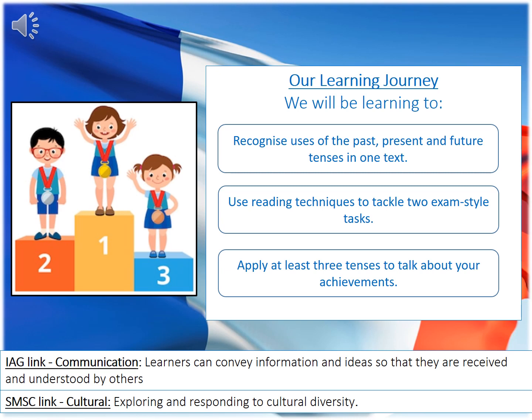Okay, Y11, we are continuing with the topic of school and we're now looking at achievements so that you can say what you have done and what you're proud of within school. In terms of your learning journey, we'll be looking at using the past, present and future and recognising them in one text. We'll use reading techniques to tackle 2 exam style tasks which you will find in a reading exam. And then finally, you'll be able to apply at least 3 tenses to talk about your own achievements.